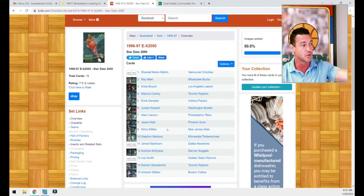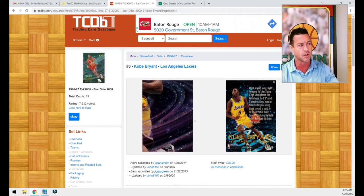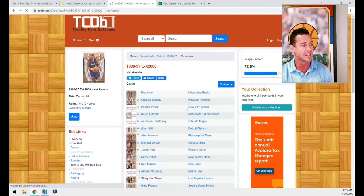Because it features rookies. And the Kobe Bryant Star Date 2000 is a really big card that had an amazing, insane, almost illogical run-up during the peak earlier this year. But that's what this card looks like, as you can see. But we're here today to talk about the Net Assets, so we'll pull up the Net Assets here.